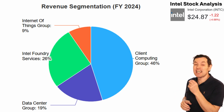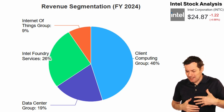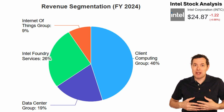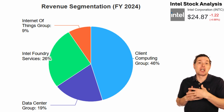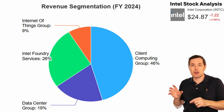Then we have the Intel Foundry Services. We can think of this group as sort of like the factory for hire. Let's say other companies want to manufacture their own chips. Well, they can use Intel's manufacturing facilities and they can manufacture custom chips. Taiwan Semiconductor does a lot of this. This is kind of their approach to the very same thing.